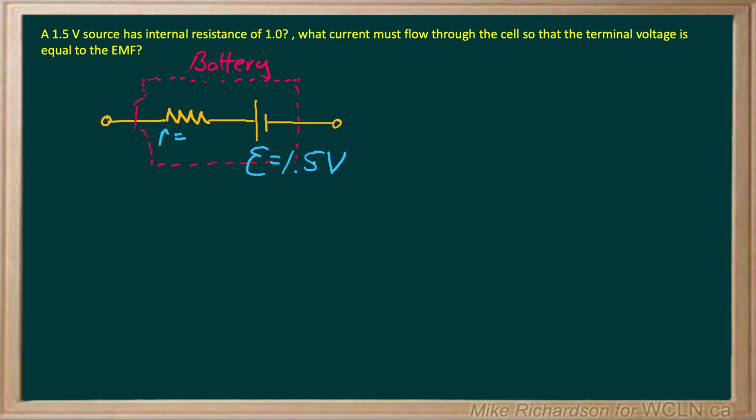You remember Kirchhoff's voltage law. When current flows through a complete loop in a circuit, all the voltages across all the resistors in that loop must add up to the total. So within the battery, if there's a tiny little resistance, which is 1 ohm in this case, that little resistor is going to eat up some of that energy. Some of that original EMF is going to get lost inside the battery.